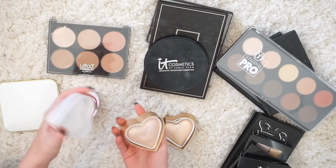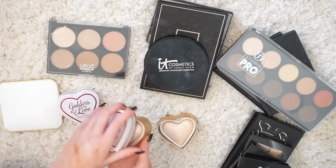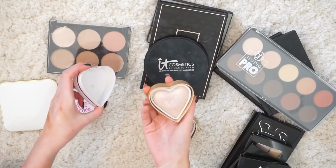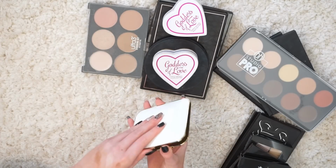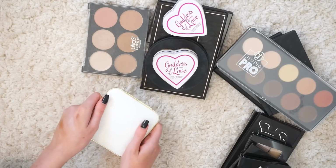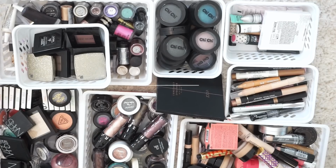These Makeup Revolution highlights are so pretty, but the packaging's terrible. You literally hold it upside down and the lid slides off. They're really bulky for traveling. And lastly, I have this massive Soleil bronzer from Tom Ford. I've got to hang on to this bad boy. This is so pretty.